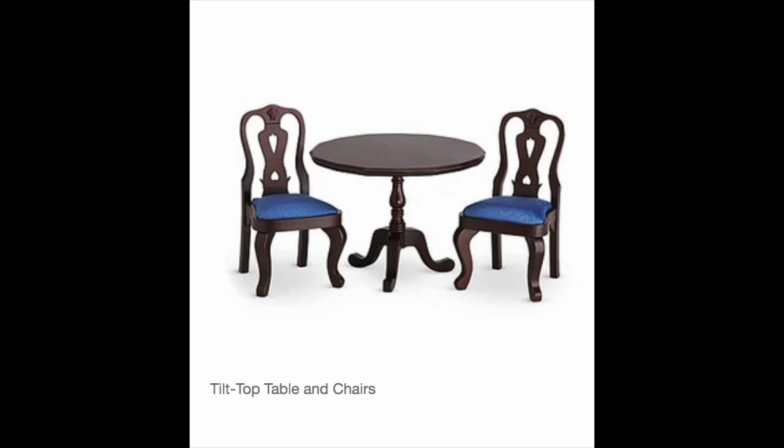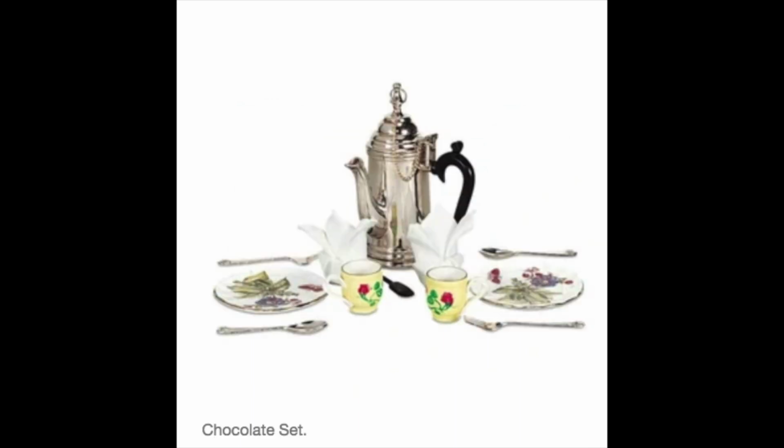Now I do really like this piece of furniture. However, $98, I could go to IKEA and buy myself a table for $40. Very cute though. Next is Felicity's chocolate set for $58. Okay, cute, but $58? It's all the fancy stuff.